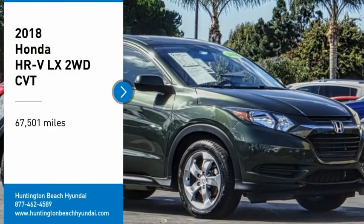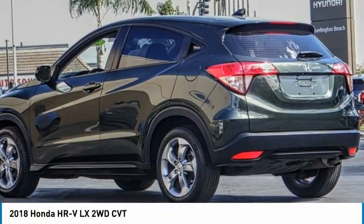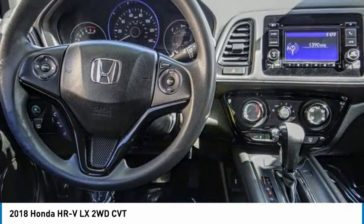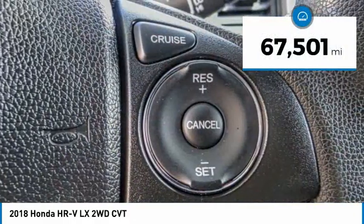Make a great choice today with the 2018 Honda HR-V. The HR-V has a good-looking exterior with a clean design. It comes with a well-tuned suspension and a handsome and flexible interior with tons of options to choose from. This vehicle has less than 70,000 miles.